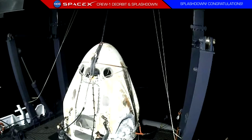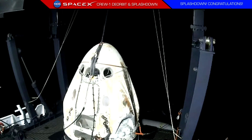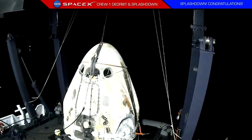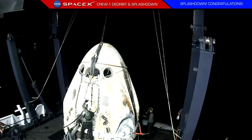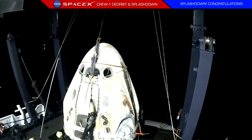So before opening the hatch, the spacecraft's cabin pressure must be equalized with the outside environment. So once the hatch is open, that will be Mike, Victor, Shannon, and Soichi's first breath of fresh air since boarding Falcon 9 at the start of their mission back in November of last year. And the next visual we are looking for is for Dragon to be pulled toward the egress platform on the Dragon nest. So they will move toward the platform that is up toward the side hatch. That'll allow for easier extraction, removal of the crew members.